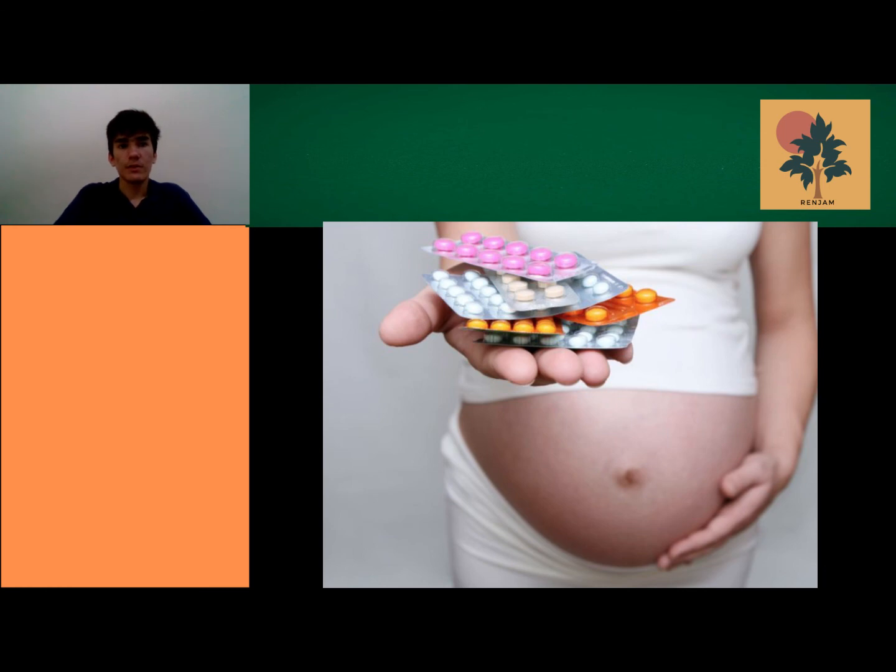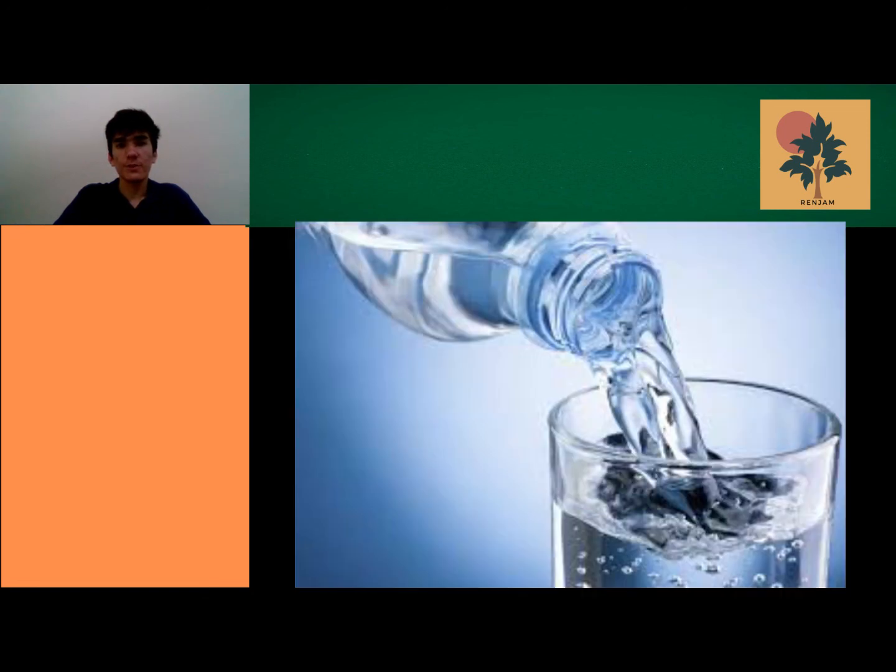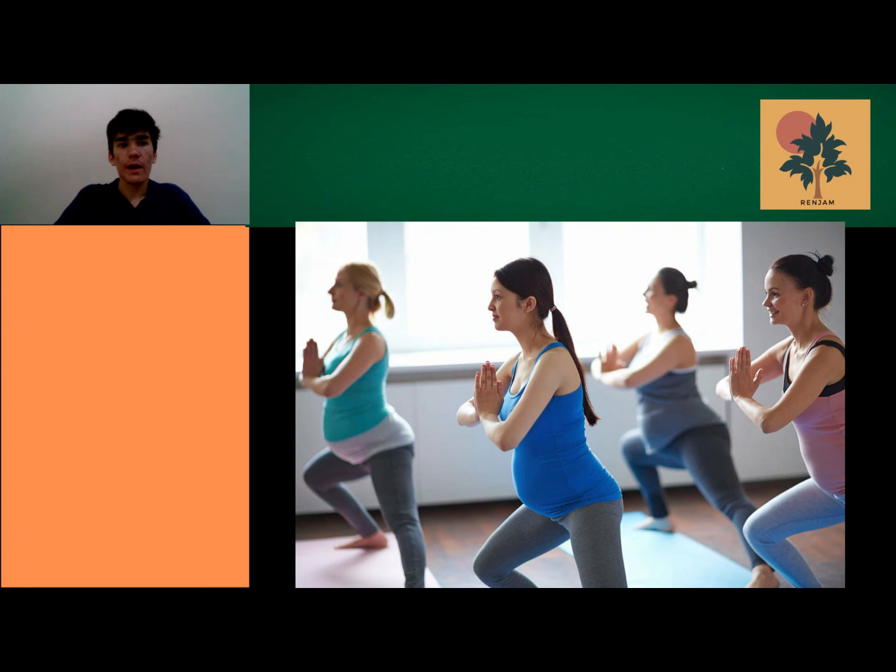Pregnant women need to take antacids and vitamins. They also need to eat different types of water-rich foods during pregnancy in order to keep herself and her baby hydrated. Exercise should also be done by the mother so that she could keep in shape, stay healthy, and help the baby develop correctly during this stage of her life.